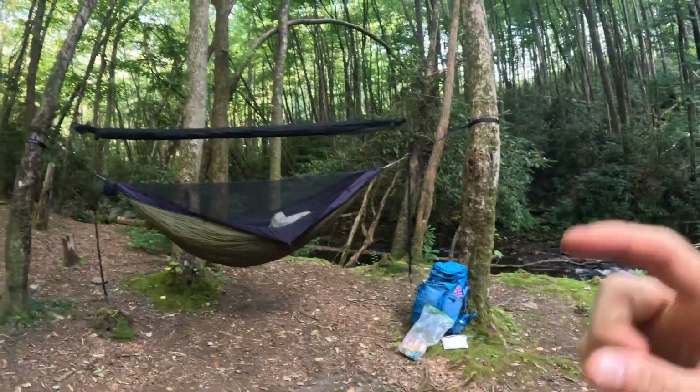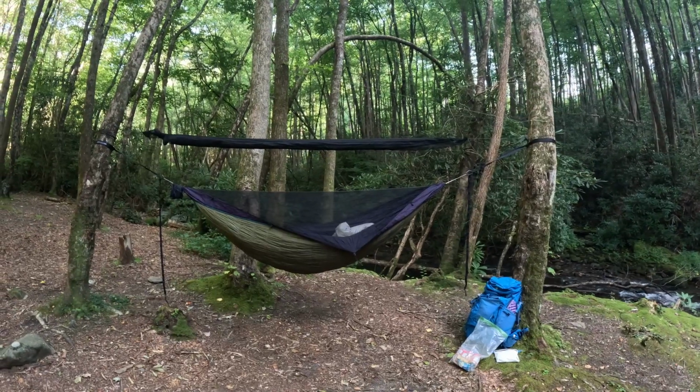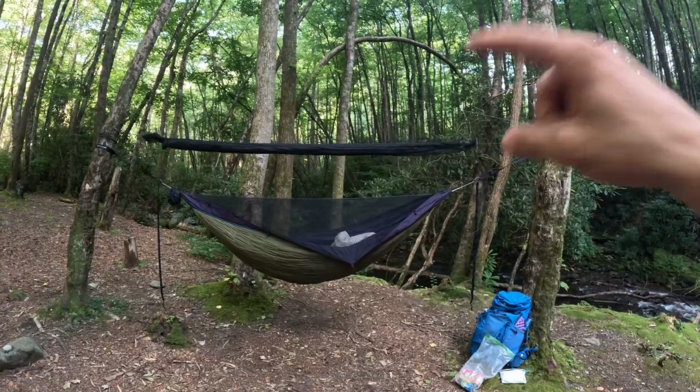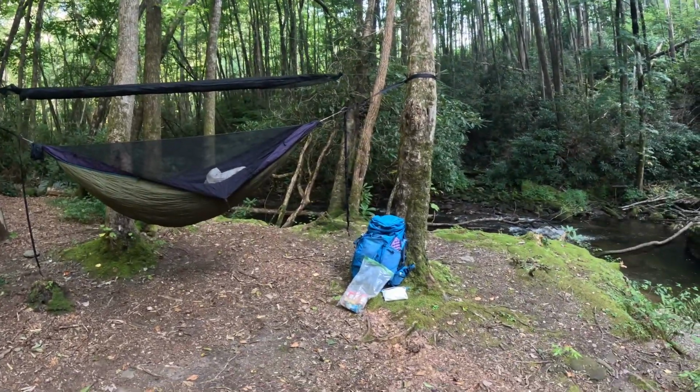And just like that, camp is set up. Didn't fully extend the rain tarp tonight because I don't think it's supposed to rain, but I made that mistake before, and that's why I string it up just a little bit so I can easily deploy it. Got everything else right there.